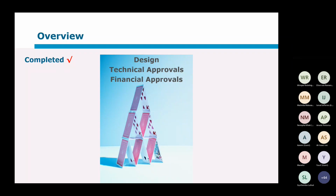Obviously, all the designs and everything that we've discussed so far has to be completed. You've gone through your technical and financial approvals, and then you can start with the construction process. It's very important to remember that all the approvals need to be in place. If you are outsourcing any of these steps, it's good to ask them how they handle the approvals and the quality assurance? So that would be part of the contract with them.